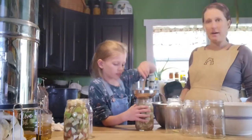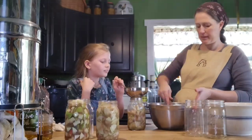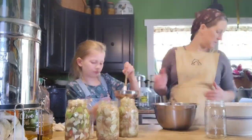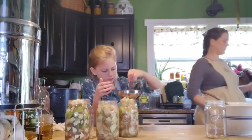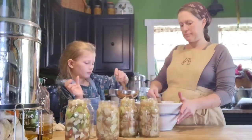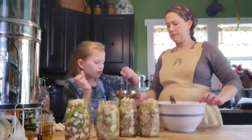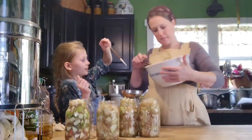So here we are. You saw before that I sliced the apples and filled the jars just so I knew how many apples I needed. And then I dump all the apples out into bowls, add the filling mixture to it to mix it around, and then refill the jars with the entire pie filling mixture. That's just what works well for me.